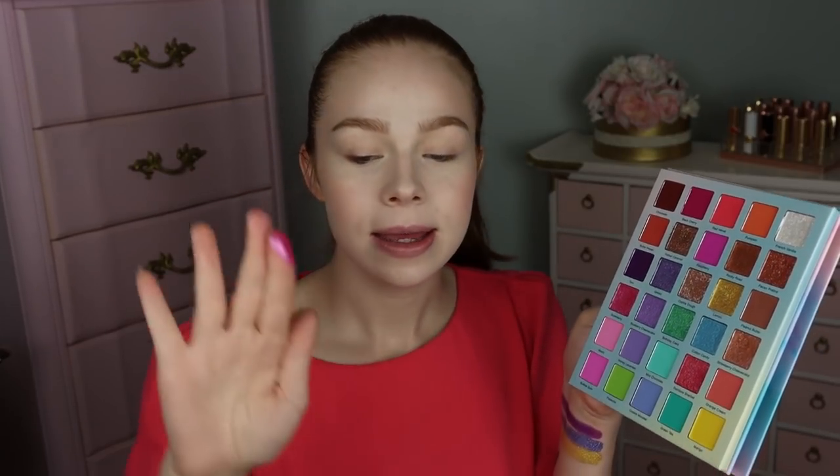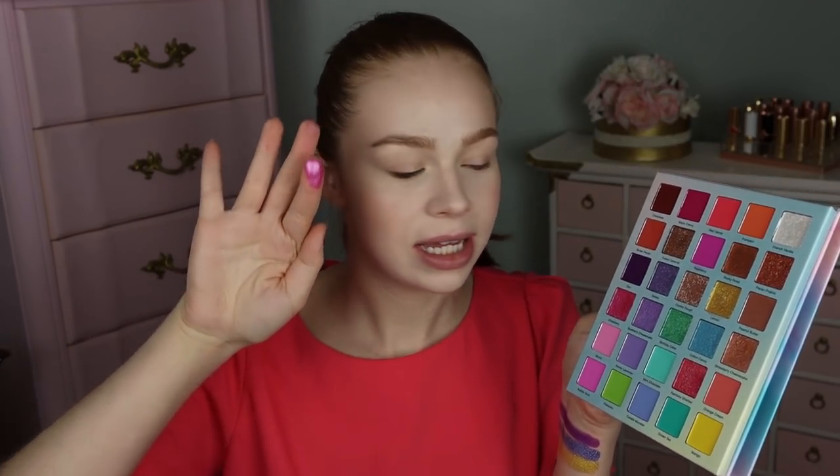And then we have Lemon here. That one is a really, really bright yellow. Oh man, that's a very creamy yellow. Okay, this next row I'm so excited about. We have Strawberry, which looks to be such a beautiful ultra metallic pink shade. I love those kind of colors.